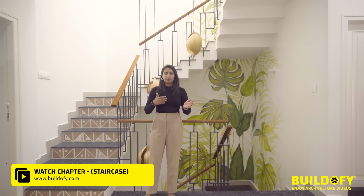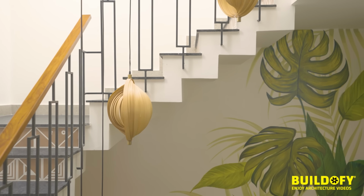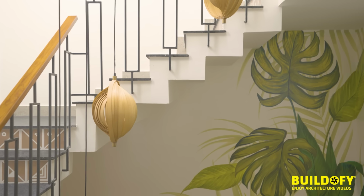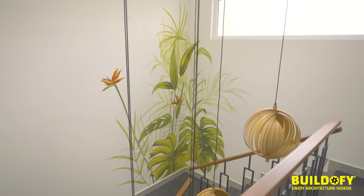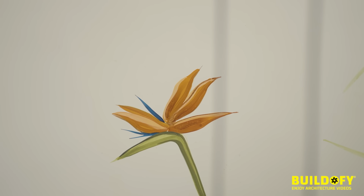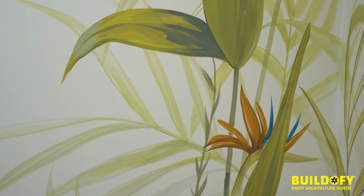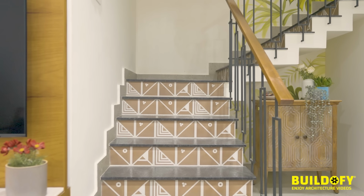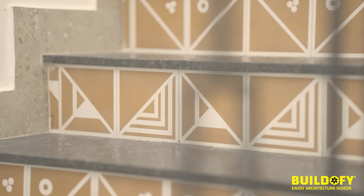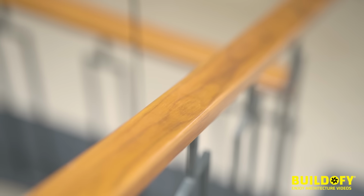Because of the narrowness of the plot, there's very little scope of having any type of landscape which can be visually seen from the inside of the house. So we introduced a green patch from the bottom till the top. It gives a very soothing effect to the whole space. In terms of the detail, we have continued the use of pattern tile for the riser, and for the tread we have used a locally sourced granite.